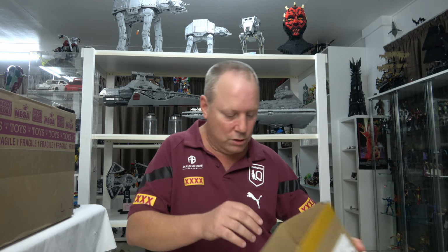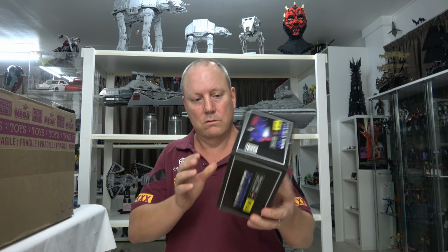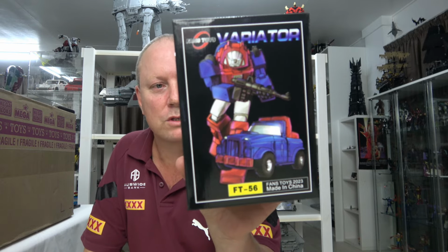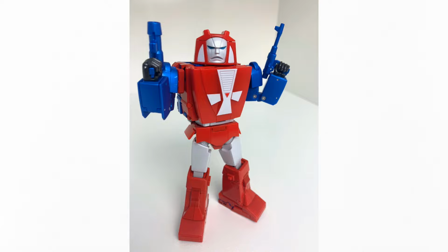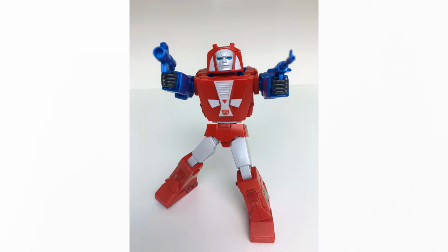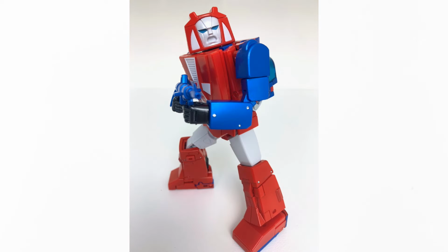I'm going to show you now. I've already opened this. So let's chuck that in there. Now, I have got this Fans Toys Transformer. So, Variator as they call it, but everyone knows that is Gears. And I have to say, this was a fantastic Transformer. One of the best ones I've opened, well, let me say the best one I've opened this year. I'm trying to think, this year. Yeah, I'm pretty confident to say it's the best one I've opened this year.